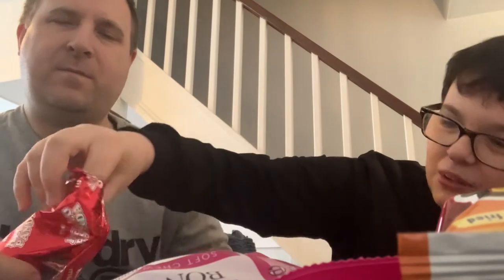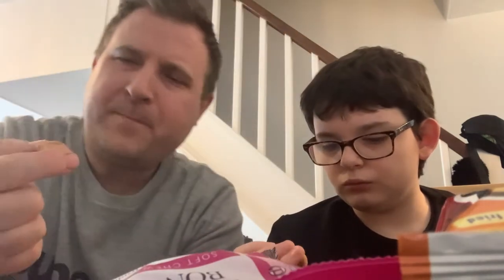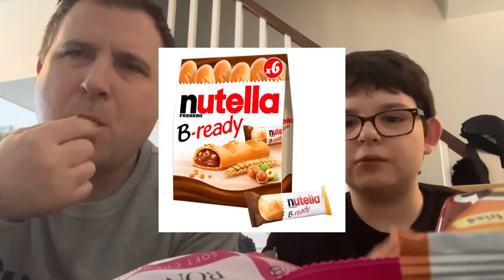You can open it. Okay, I'm kind of worried. I'm not sure if I'm actually going to like them. What even are these? Oh my god. Miracle biscuits. They smell like hazelnut. They smell like those Nutella B-ready bar things. I could demolish those.